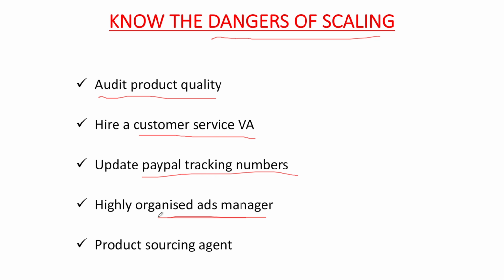And you need to be constantly tweaking things and checking your ads manager all the time. And finally, you need a product sourcing agent, ideally, when you start to scale, rather than doing it through AliExpress. You need to bring down that processing time, the shipping time, and have everything organized more efficiently.